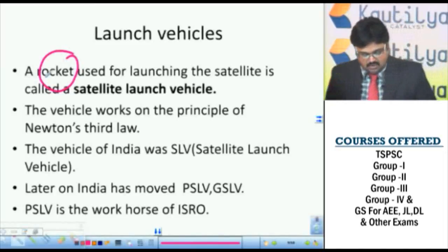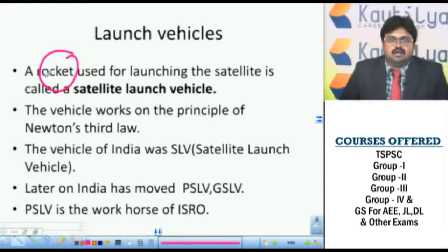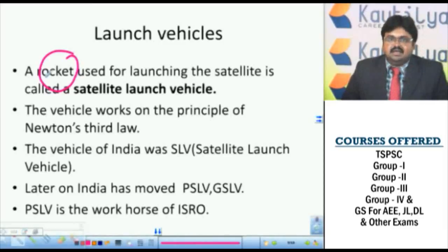Now on what principle does the launch vehicle work? The launch vehicle works on Newton's third law. It is a simple Newton's third law. Action is done by the gases that are moving downwards, and the reaction is done by the rocket, which moves upwards. So this is the simple third law. The basic principle behind launch vehicles is Newton's third law.